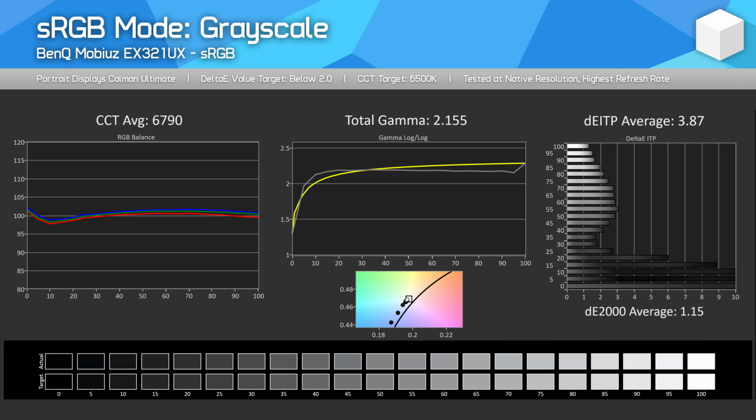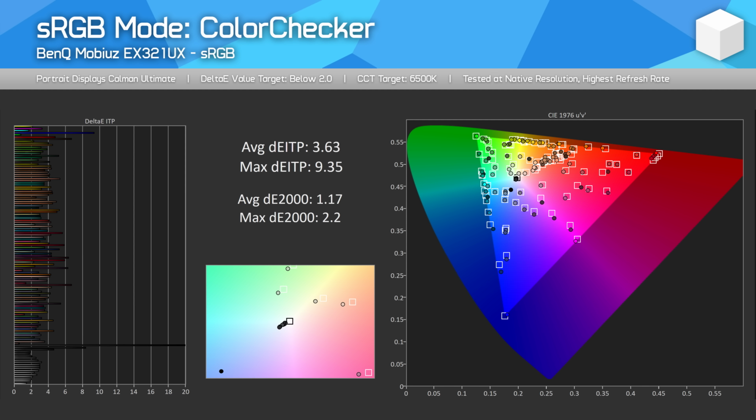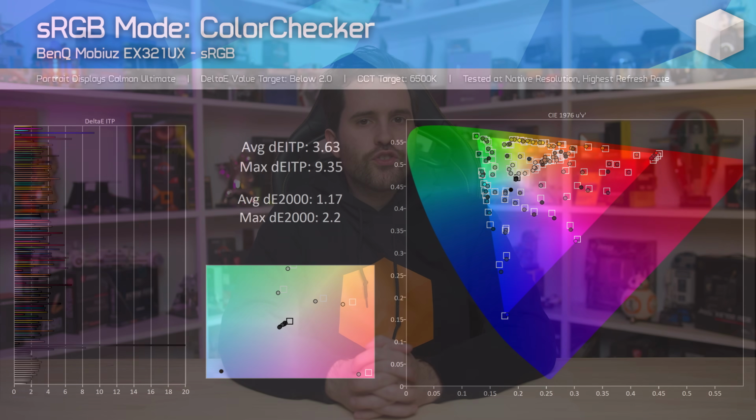Luckily, BenQ include an sRGB mode that is much better calibrated for SDR usage, although unfortunately it still locks several settings. In this configuration, grayscale performance is significantly better, with much better gamma accuracy and improved white balance. The gamut clamping is very effective as well, leading to strong delta E's in saturation and color checker. However, there is one significant flaw with this sRGB mode, and that is its contrast ratio. For some reason, when enabling this mode, contrast drops to just 660 to 1, which is terrible.